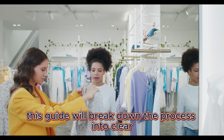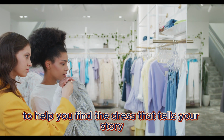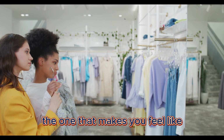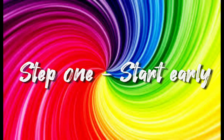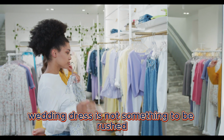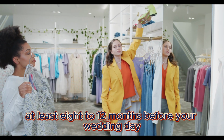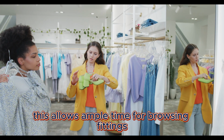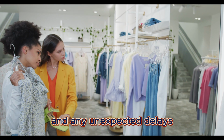This guide will break down the process into clear, manageable steps to help you find the dress that tells your story, the one that makes you feel like the best version of yourself. Step 1. Start early. The process of finding the perfect wedding dress is not something to be rushed. It's recommended to start your search at least 8 to 12 months before your wedding day. This allows ample time for browsing, fittings, alterations, and any unexpected delays.